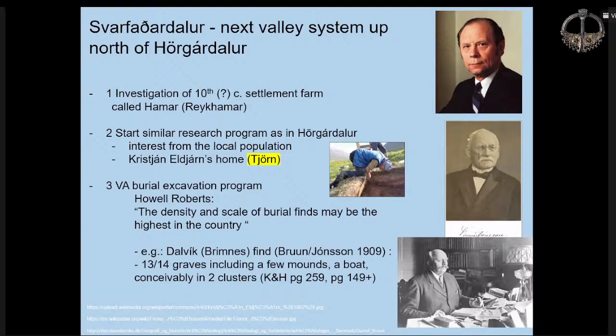But the point was that me and colleagues would branch out into the next, the northerly valley system, to check out what sort of information we could gather there. One of the reasons that there had been a lot of interest in the local population, in people doing archaeology there, was because Svarfaðardalur, that northerly valley system, was home to the former president of Iceland, Kristján Eldjárn, who actually had been an archaeologist before he became the president.